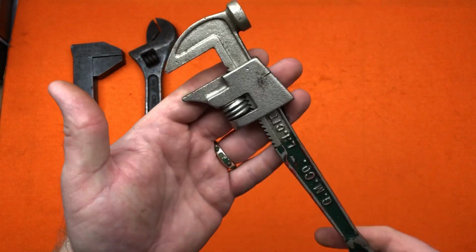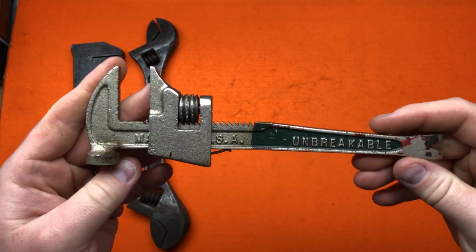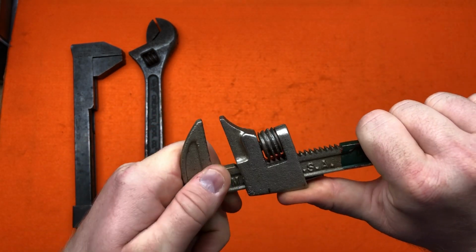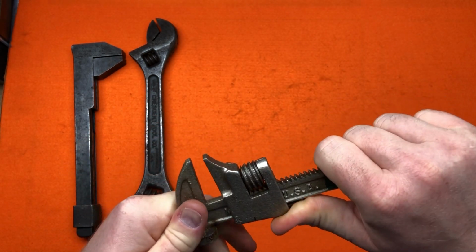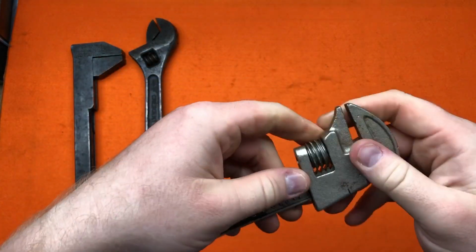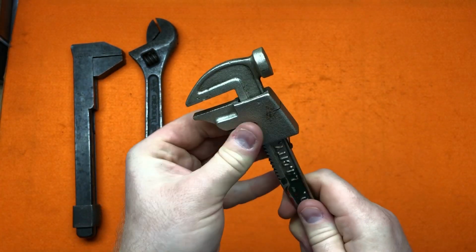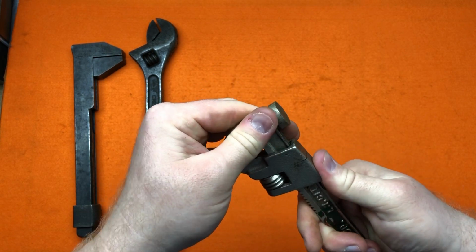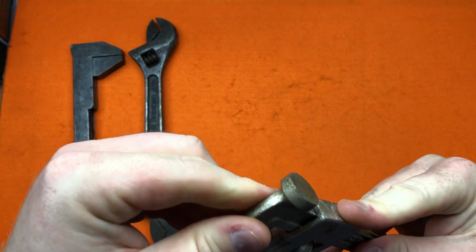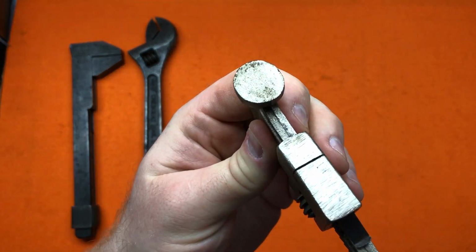This one is a multi-tool. It's obviously got the pry tool at the end, and it's the unbreakable, and it's got the quick adjust, obviously with the wire, so you can adjust up, which I'm not doing very well, but what am I doing wrong? There we go. And it says LI City. No, that's not right. Does it slide that way? I don't know. Anyway, it works anyway. It's just me, I'm an idiot. It's in very good condition.